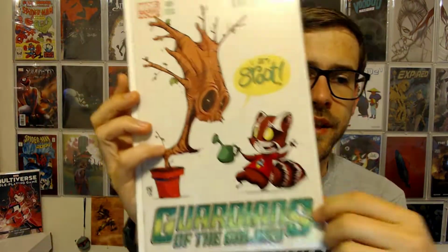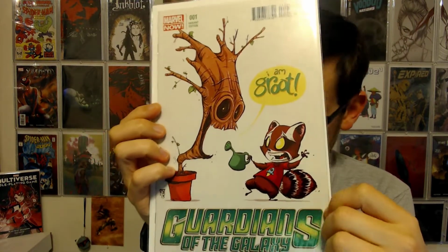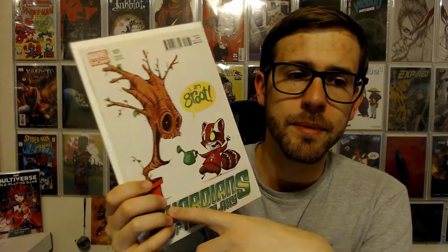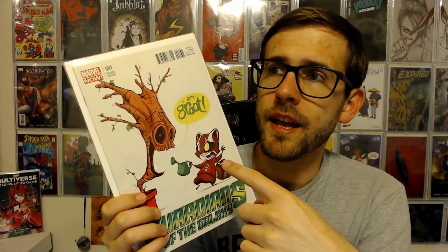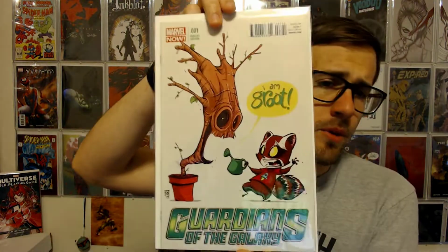Moving on, Guardians of the Galaxy number 1 here with this cool Skottie Young cover with Groot and Rocket on there. And this one was part of a couple books I picked up that were $5 each, and you could buy 4, get 1 free. So, you know, saving a little bit off of that $5, so really coming out to like $3.75, I think, if I do the math right. Maybe less, or more. So, yeah, just a cool Skottie Young cover for Rocket and Groot, who are 2 of my favorite characters. And I've got some Young Avengers books here.